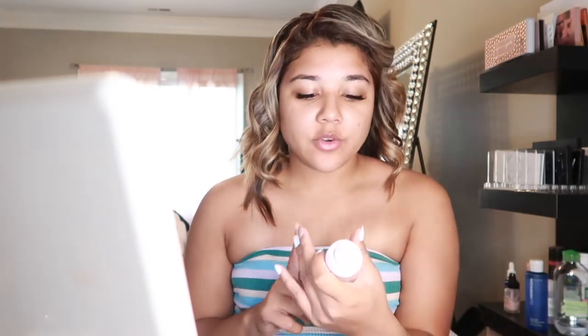Then I'm going to use this Watermelon Glow Ultra Fine Mist. I've read a lot about this, and it's really good to use before you put the foundation on your face. This is literally a mist for real, because you can barely feel it on your face. That's why I sprayed so much, because I could barely feel it at all.